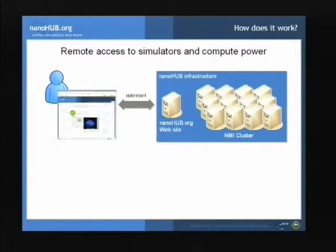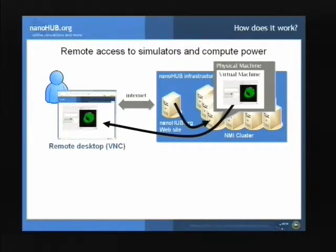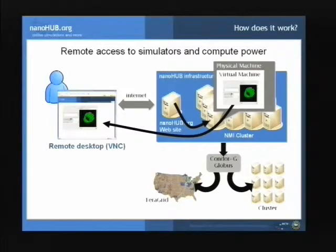So basically, what we do here is we allow remote access to simulators and computational resources. It's basically running a simulation in the foreground and running a virtual machine in the NanoHub infrastructure in the NMI cluster that we have running at Purdue, and letting the user see a remote desktop. And obviously, for some particular simulations and experiments, it doesn't make sense to run them on the NMI cluster, so these are routed through the Condor Globus, through the TeraGrid, or through other clusters that we have.